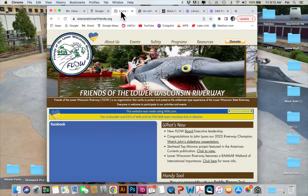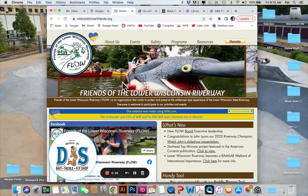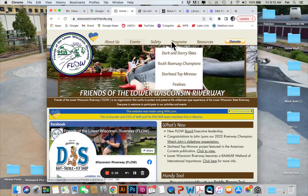Before we get started, I did want to just let everybody know about this cool group, Friends of the Lower Wisconsin Riverway. They're a nonprofit volunteer group that works to conserve and preserve the Lower Wisconsin Riverway and keep it the great resource that it is for paddlers and for anglers, and just a great group that does a lot of great work. You can learn about them here on their website.